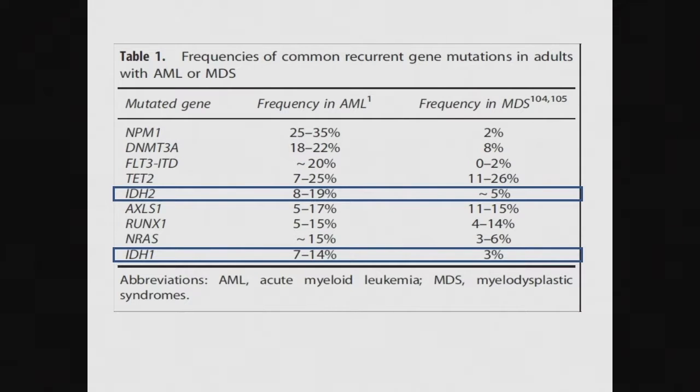So, the genetic mutational landscape was really elucidated in AML almost 5 to 6 years ago. And I think the year of 2017 has really been the year of acute myeloid leukemia and the number of FDA approvals for this disease. And it went almost decades without having anything approved.